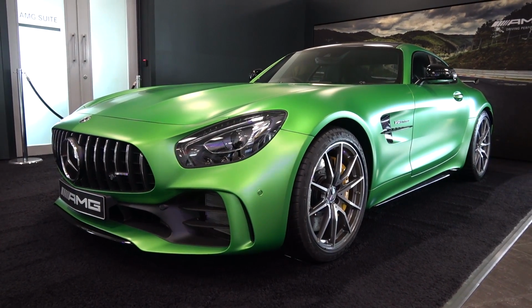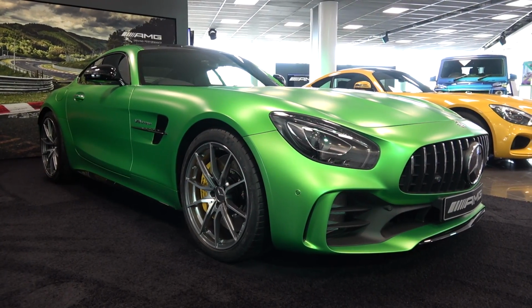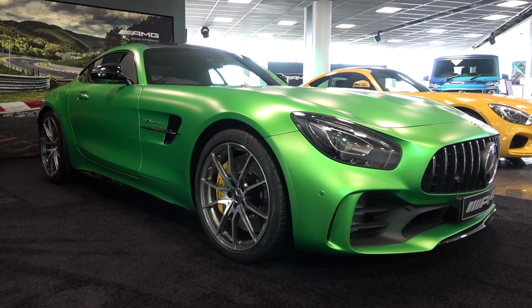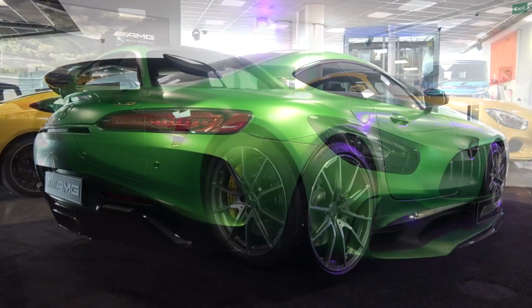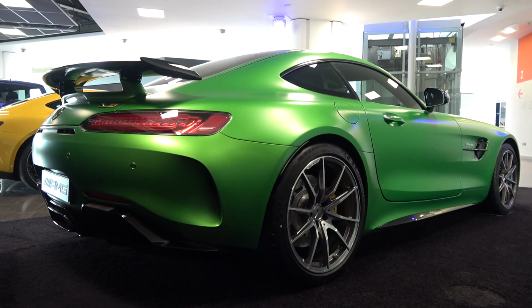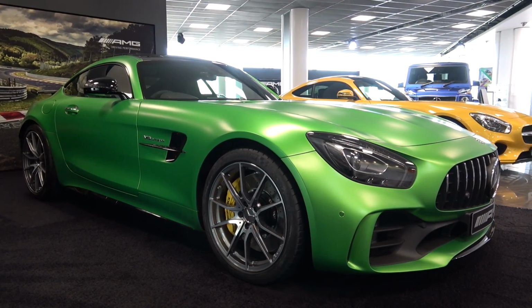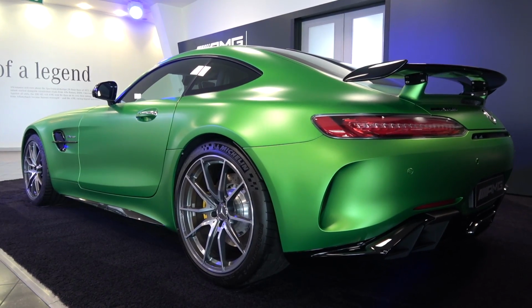The GTR is a hardcore development of the already impressive AMG GT. It derives design inspiration from the AMG GT3 race car, with its main feature being the inflated Panamericana style front grille. The GTR is powered by essentially the same 4-litre bi-turbo V8 found in the standard GT, but here it produces 585 brake horsepower and 516 pounds-feet of torque.